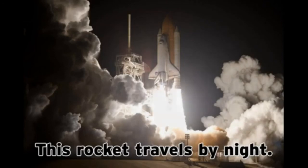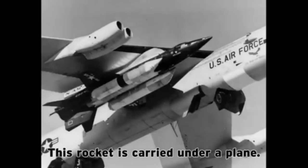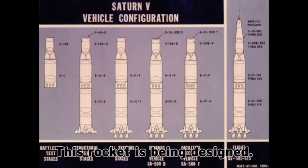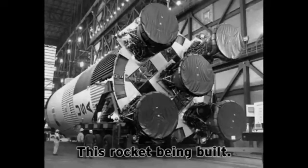This rocket travels by night. This rocket is carried under a plane. This rocket is carried on top of a truck. This rocket is being designed. This rocket is being built.